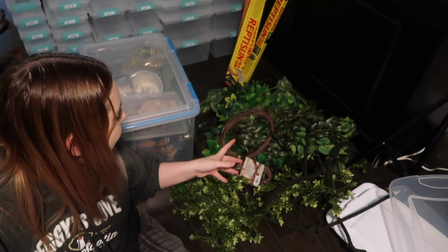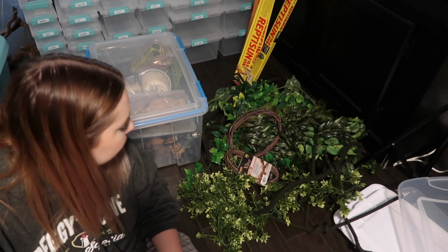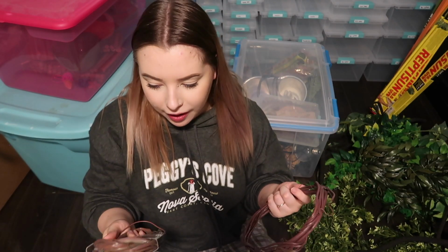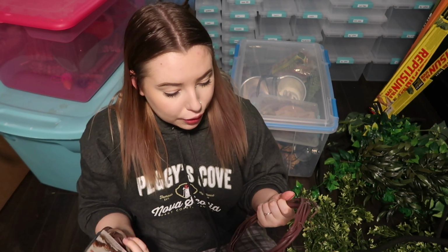Okay, then I have a bunch of just loose fake plants and stuff over here, so I'm gonna go through those and see what I want to keep. First off, we have these vines. I definitely want to keep these. I just got these recently, so I will be keeping these.